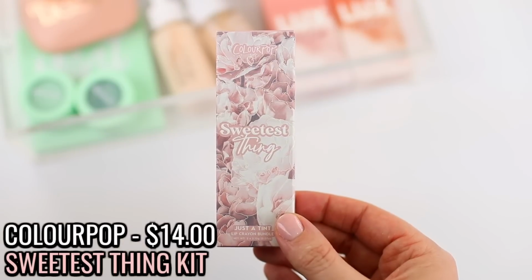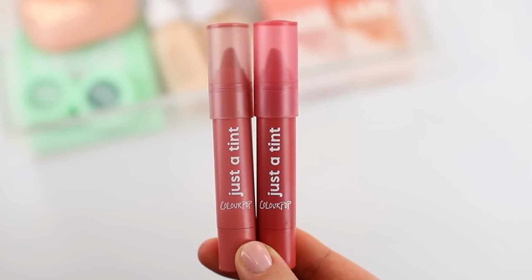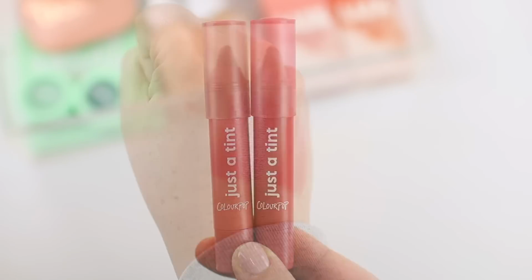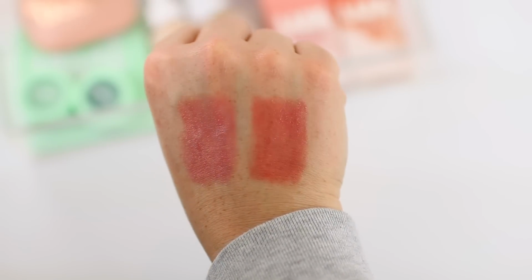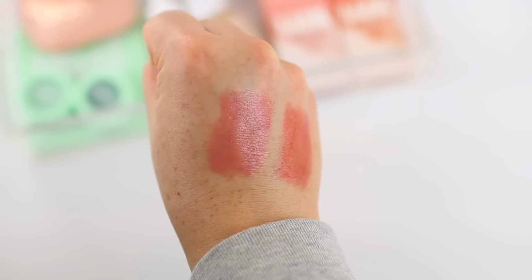The last thing in the collection is this Sweetest Thing Just a Tint Lip Crayon Bundle. This retails for $14. So you get 2 full-sized Just a Tint lip crayons for $14. So you can purchase them separately for $8 each. These are technically new shades, but if you have a lot of the Just a Tint lip crayons, I'll swatch them next to each other so you don't buy like a repeat shade. But if you are new to this formula, new to these, I think you will enjoy these.